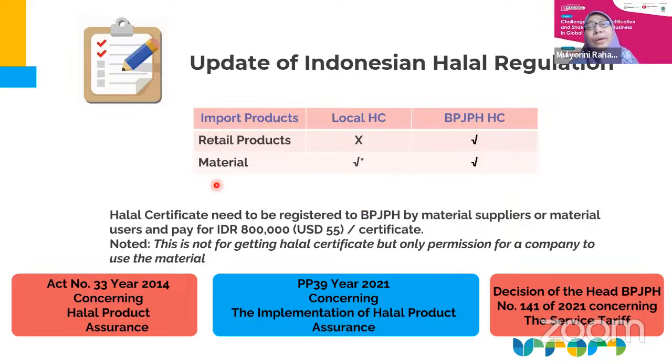And if the import product is a material, it is actually still allowed to have a country halal certificate. However, they need to register with BPJPH, and the party that must register can be the material supplier or material user, and they must pay about 800,000 rupiah or $55 per certificate. This is not for getting a halal certificate, but only for permission for a company to use this material. So this is based on the regulation.